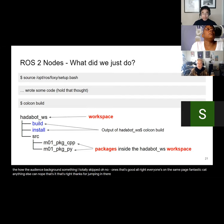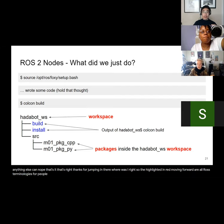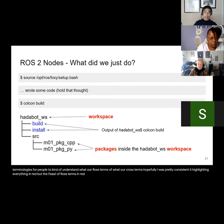So where was I? Right, so the highlighted in red, moving forward, are all ROS terminologies, for people to understand what are ROS terms and what aren't ROS terms. Hopefully I was pretty consistent in highlighting everything in red, but at least the ROS terms in red. Okay. All right. Next slide, please, Carlotta.